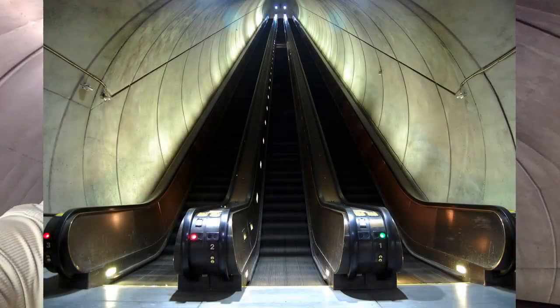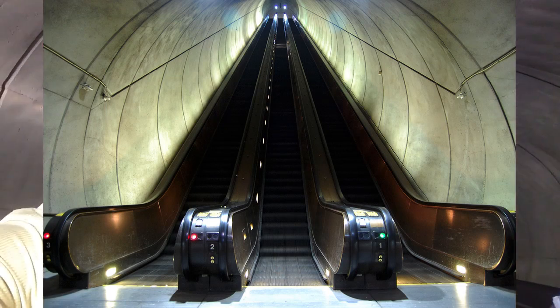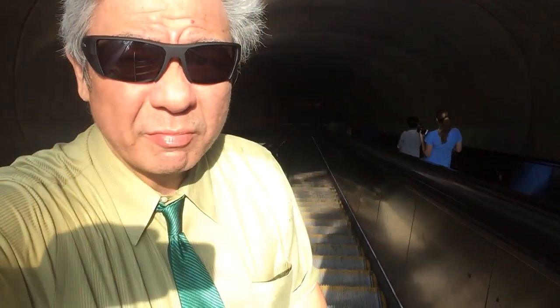The tallest escalator is actually the Wheaton metro station, which is about 200 feet. And the Wheaton station is the tallest escalator in the Western Hemisphere. One day we'll get there, but not today. Today we're just going to the Dupont Circle Metro, which in itself is pretty tall, as you can see.